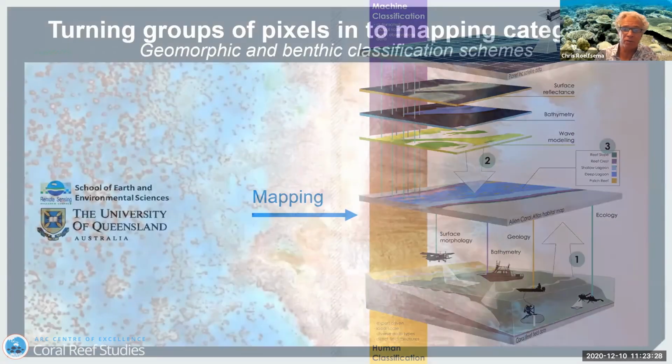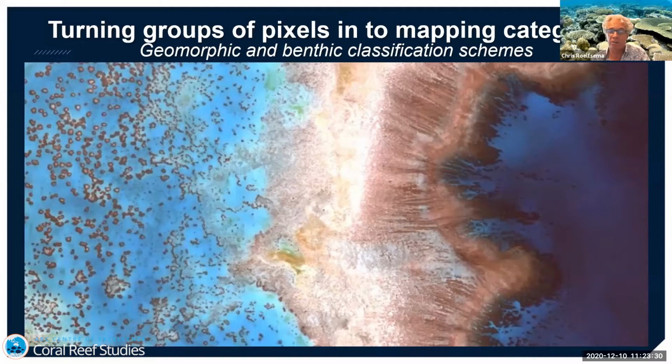Now, an important part of the mapping is that we actually know and agree on what we are mapping. And that's an enormous task that Emma Kennedy led in our team, where she basically pulled all the classifications that we use and existing ones, reviewed them, and we came to a short list of classes in the geomorphic and benthic classification scheme. And it's not ideal because you try to draw a straight line through nature.